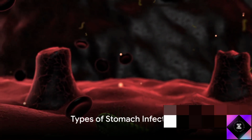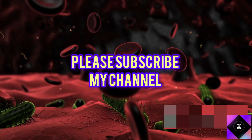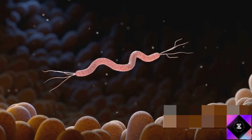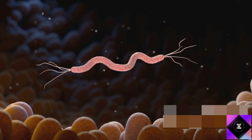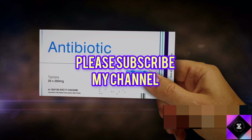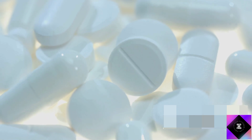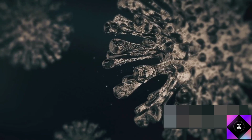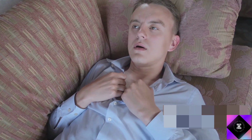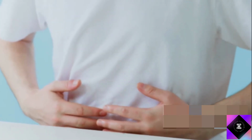Did you know there are different types of stomach infections? Let's dig a little deeper into this. One common type is gastritis, an inflammation of the stomach lining, often resulting from a bacterial infection. It can cause severe discomfort, but fortunately it's usually treatable with antibiotics. Then there's gastroenteritis, often dubbed as stomach flu. This is inflammation of both the stomach and intestines. It's usually caused by a viral or bacterial infection and can bring on symptoms like nausea, vomiting, and diarrhea.